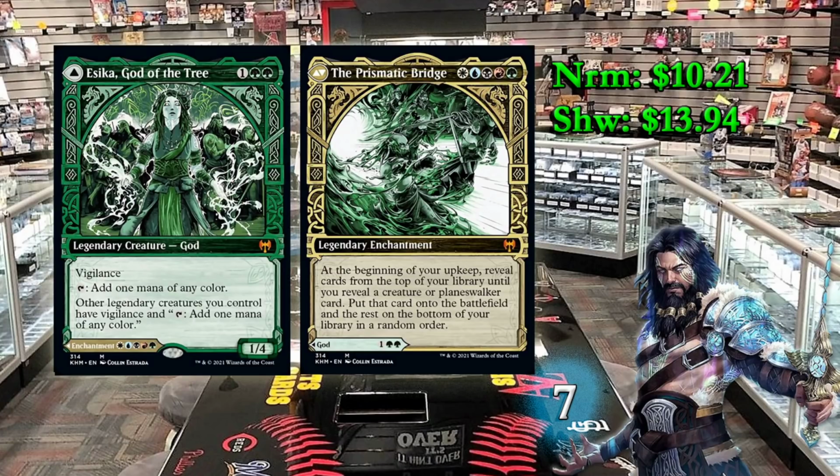At the beginning of your upkeep, reveal cards from the top of your library until you reveal a creature or planeswalker card. Put that card on the battlefield and the rest on the bottom of your library in a random order. Man, that just screams power to me. You're just dropping a creature or a planeswalker card nonstop. I'll just run a crap ton of ramp. That's all you need to do. Run the World Tree in this, any enablers to give you all color mana, mana rocks and stuff, and just run an insane amount of the bigger creatures, the spicier creatures with crazy effects, and planeswalkers as well. Just run Bolas and Elspeth and stuff. It's going to be a sick card.